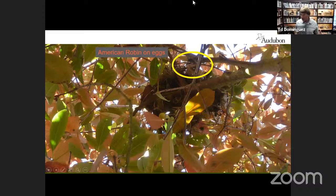Yeah, we can trust them. Everybody's complaining about the quality of some of the images.